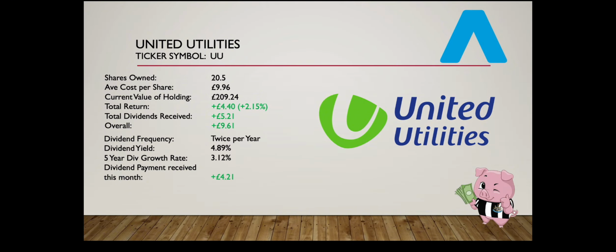United Utilities pay a dividend twice per year at a dividend yield of 4.89% with a 5-year dividend growth rate of 3.12%. This month, out of that £5.21 I received, I got £4.21 of it, meaning my overall total for August is now £4.21.